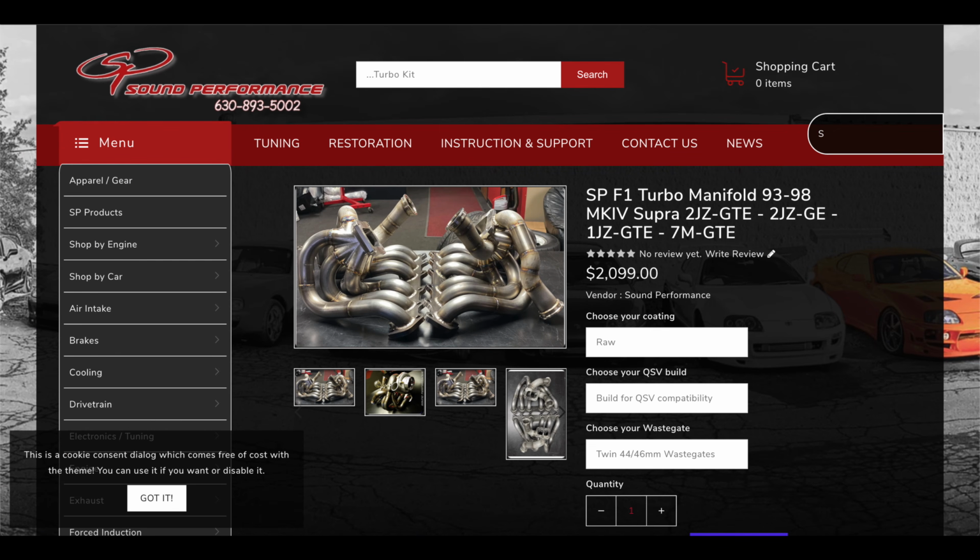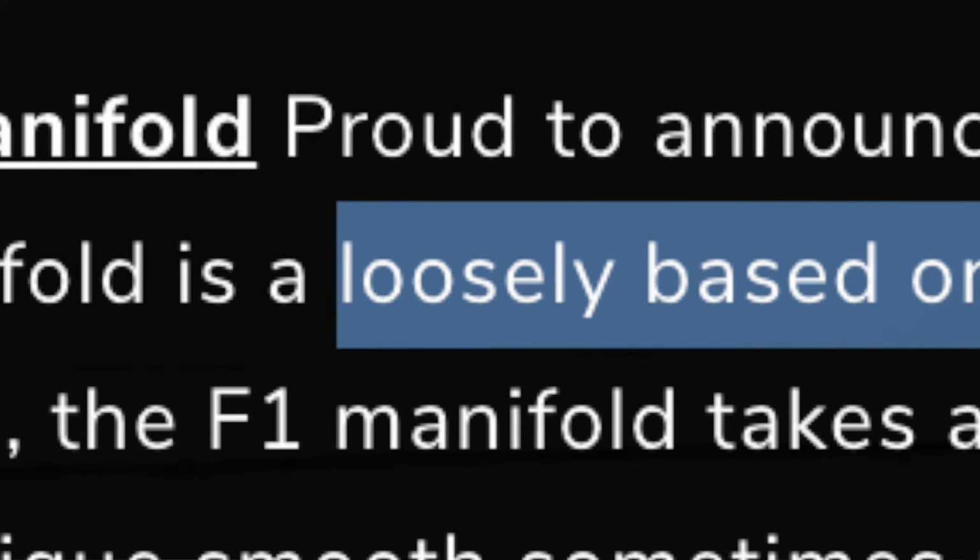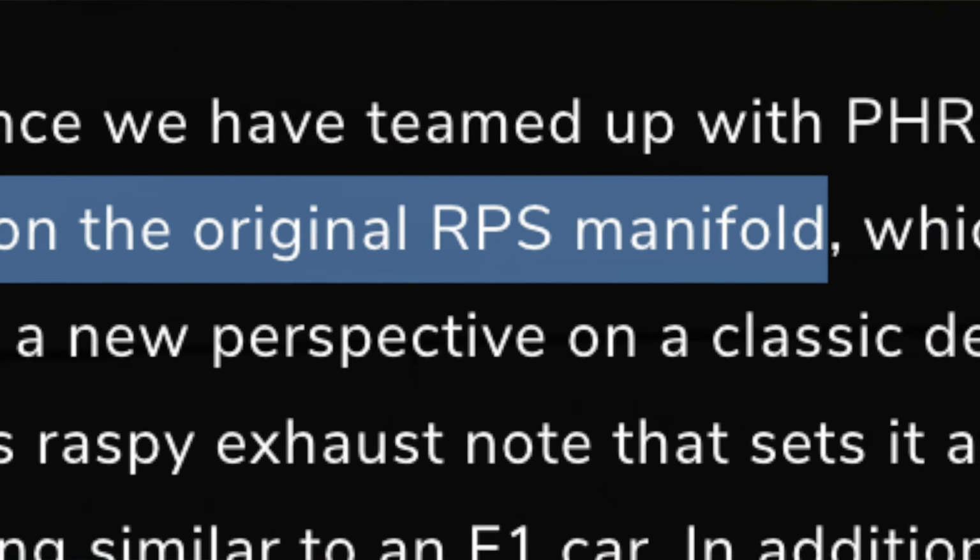The first and possibly most obvious option is the Sound Performance F1 exhaust manifold. They even say that their design is inspired by the RPS manifold. And I've even seen people on forums say that the SP-F1 manifold improves upon the RPS design's shortcomings when it comes to stuff like boost creep and compatibility with modern turbochargers. And most importantly, it has the sound we all want.